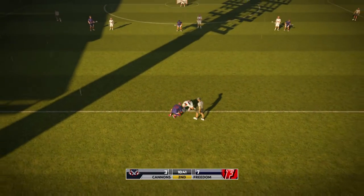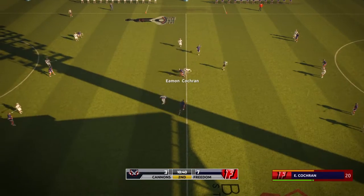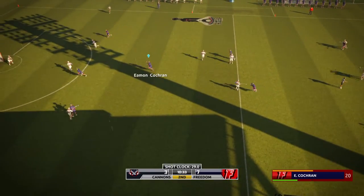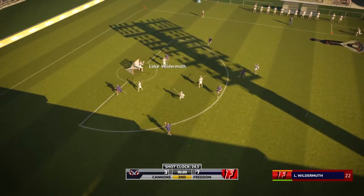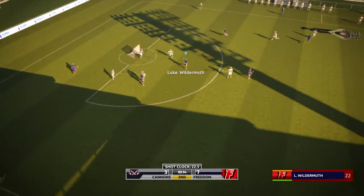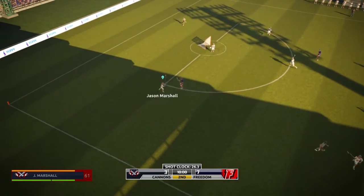The players at the X are ready. Here we go again. It's 7-3. Cochran wins the faceoff. Offside right. Offside left. Four lets one fly. Moore with the save.